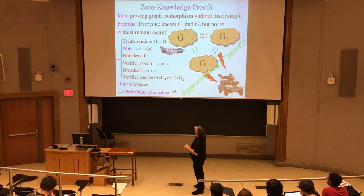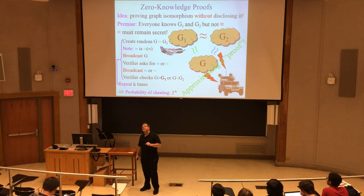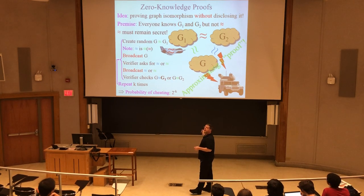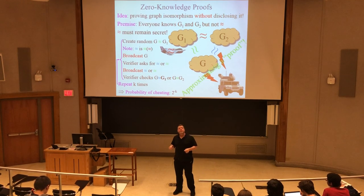Also, if these two graphs are isomorphic, and in this graph, of 10,000 nodes, there's only one node of degree 127, and only one node of degree 127 there, what do you know about these two nodes via the red isomorphism?